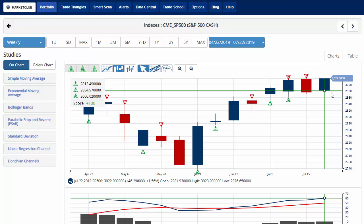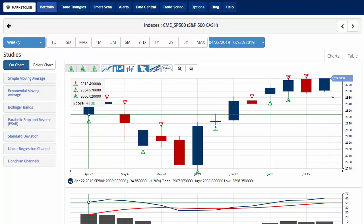And we'll take a look at the S&P 500 on a weekly chart as we like to do on a Friday. Currently trading at 3,022.90, just below its record intraday high of 3,023.93, with a chart analysis score of plus 100 with green trade triangles across the board, indicating that overall we are in a long-term uptrend for the S&P 500.